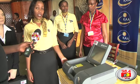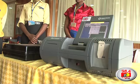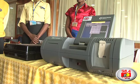So these are the staff who are using and operating the machines. As I say, they are for tracing explosives. They can also trace narcotics. They are very quick. I've had a demonstration this morning of how they work. They can test in about 10 seconds whether there is explosive or narcotics present.